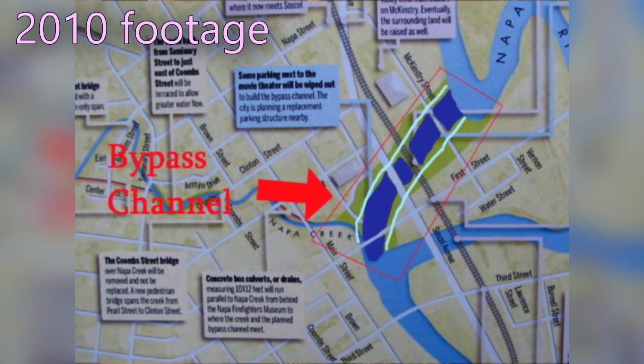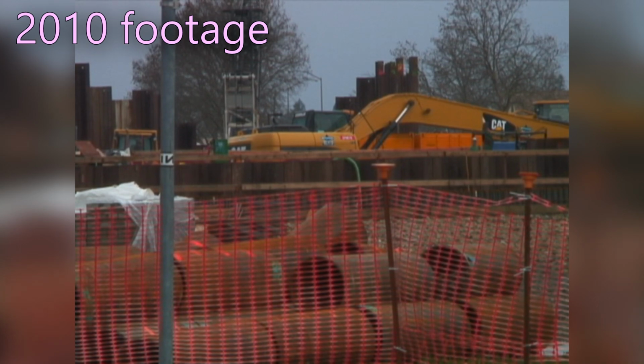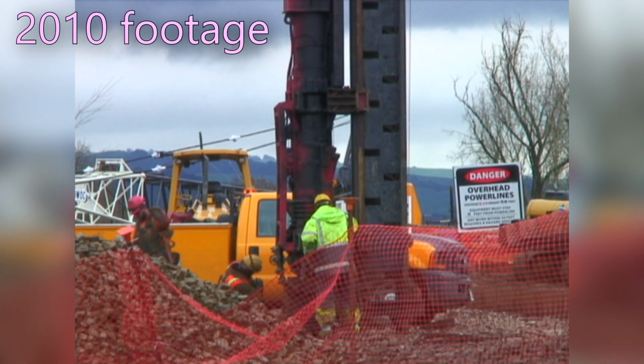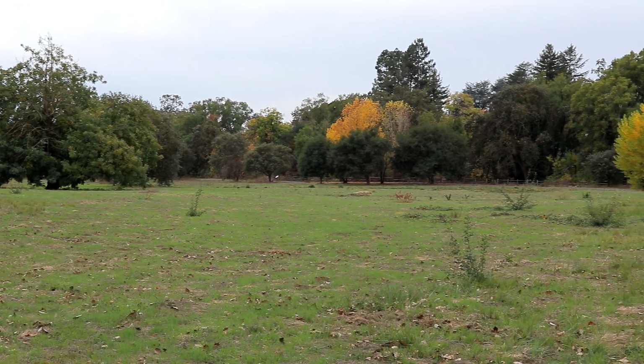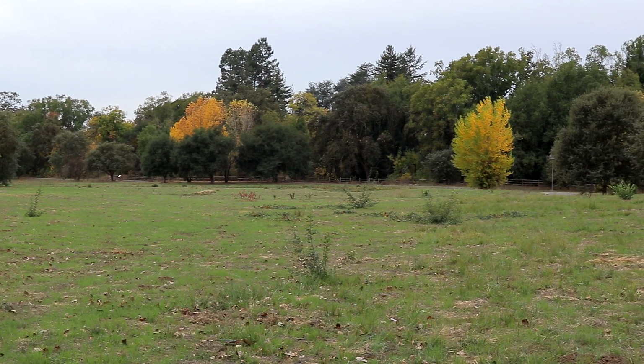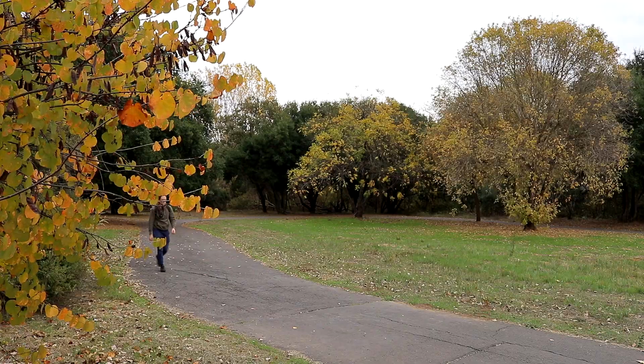About 15 years ago, the Napa River underwent a massive flood control project to widen the river in order to help prevent overflows from the river from flooding the city. This floodplain that I'm standing on serves to take on whatever storm water the river can't handle, giving the water someplace else to go instead of flooding the city.